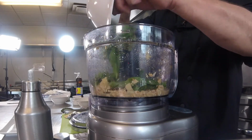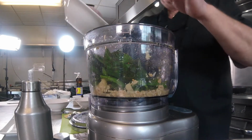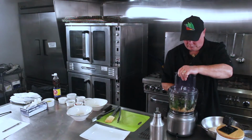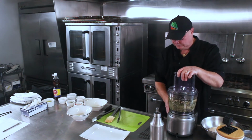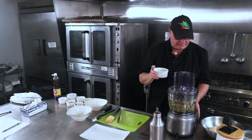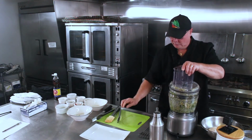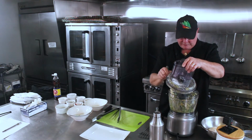Add the basil. Add the mint. We're going to pulse that again. And we're going to add the oil. Scrape down the sides again.